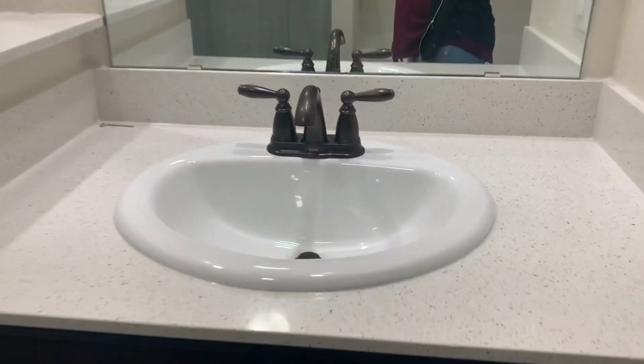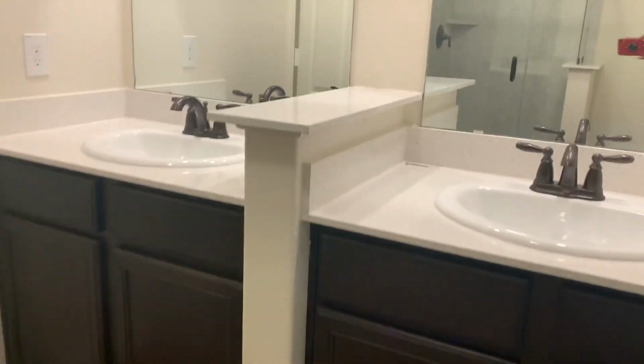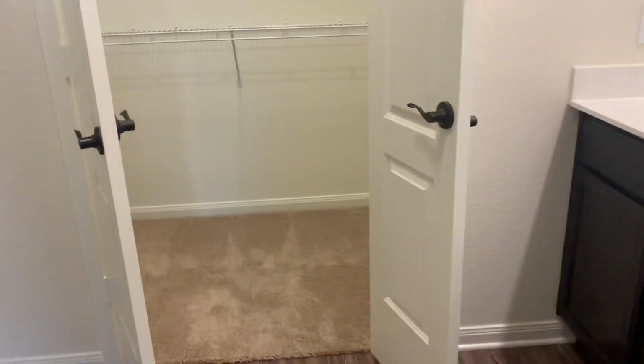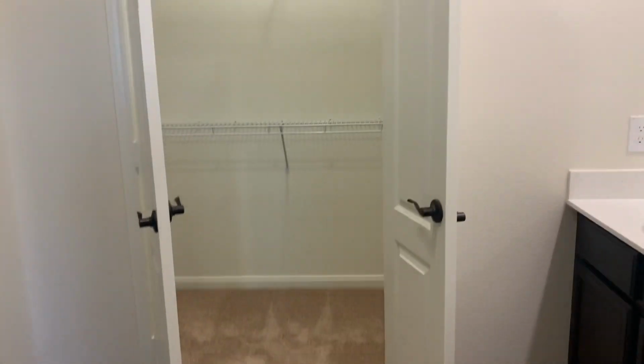I love it. And again, here we go with these dark fixtures. Like I said, they are the in thing, and a lot of people love them. It's just not me. I like the brushed nickel better, but that's just my opinion. And for those who like the dark, congratulations. I just don't like them.